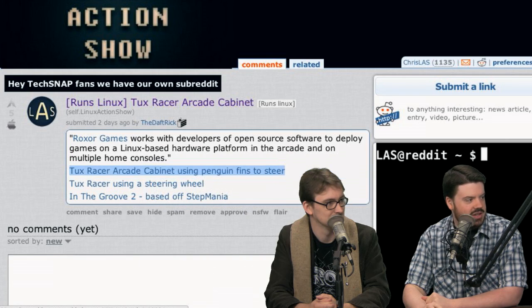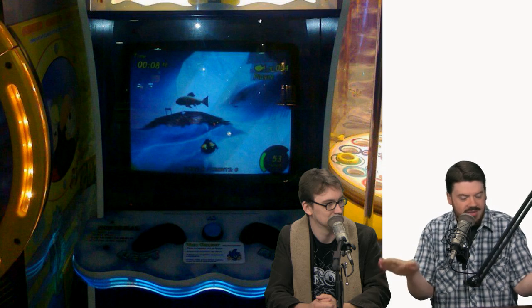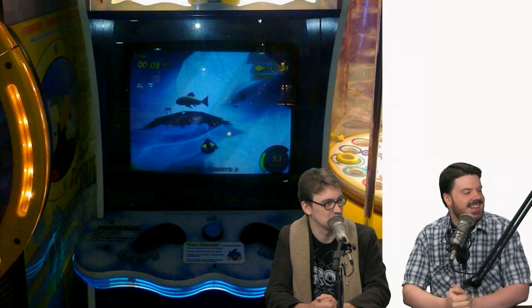This was submitted to the Linux Action Show subreddit by the Daft Rick. I don't know how much this shows up on camera, but nope, doesn't show up on camera. There it is. Fins are used for steering. So you actually have little penguin Tux fins, wings or whatever, that you push on to. Anyways, that's cool. Tux Racer is a classic, and to see it running on a Linux powered arcade cabinet is extra special. The fins are a nice touch.